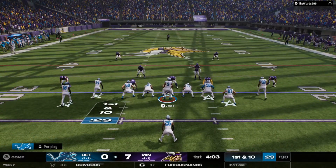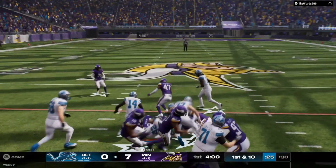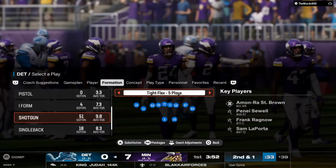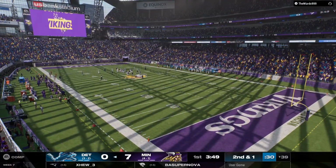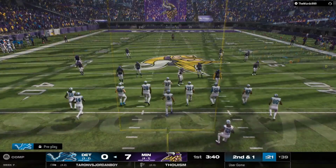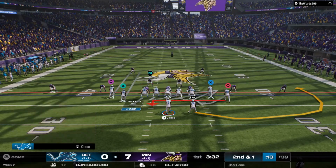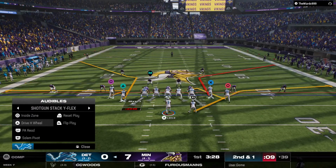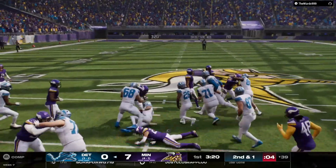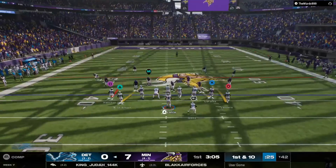Set to go now on 1st and 10. They'll start this one on the ground with Gibbs. Nice job finding the seam. Gain of about 9. Just a yard short of that first down. A good spot here, 2nd and a yard. And he'll have enough to move the chains. He'll take this forward for about 3 yards. A gain of 3.